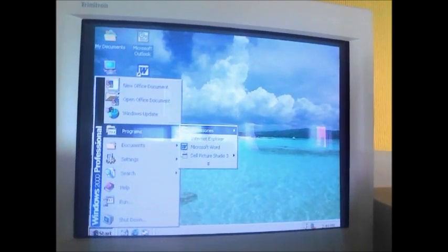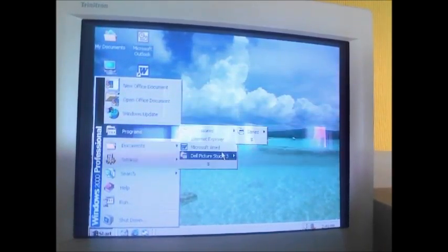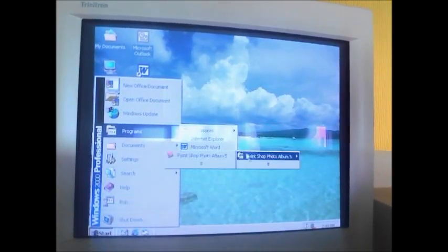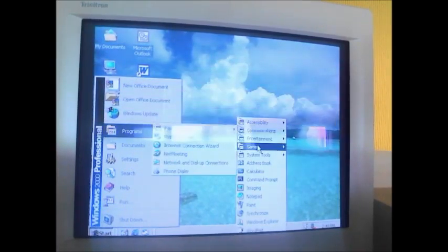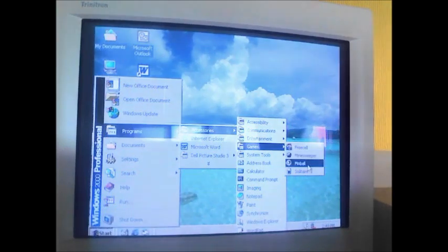Programs, Accessories. Got the Dell Picture Studio, Paint Shop. Oh, there's games. Let's see, I think the game is Space Pinball or something. Hold on. Games. Yeah, you got Pinball on here. Windows Pinball. Minesweeper.